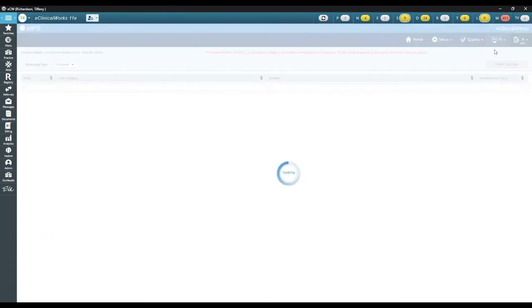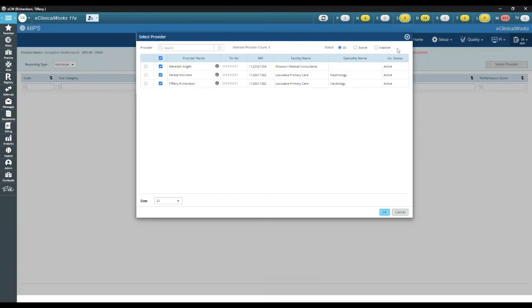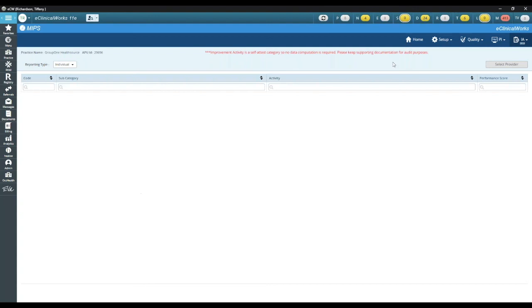Now I want to say that's pretty much the basics of the MIPS dashboard and the setup. Caitlin, do we have any questions coming in?